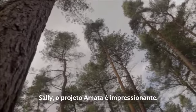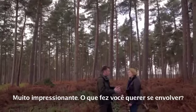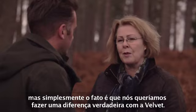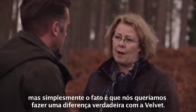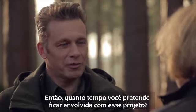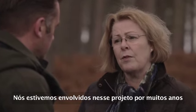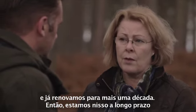Sally, the Amata project is remarkable. I mean, it's really, really amazing, very, very impressive. What made you want to get involved? I could give you a lot of reasons, but it simply boils down to the fact that we wanted to make a real difference with Velvet. The thing is, though, as we all know, trees are very slow to grow. So how long do you plan to stay involved with this project? We've been involved in this project for a number of years and we've signed up for another decade, so we really are in this for the long haul.